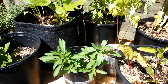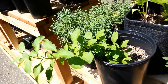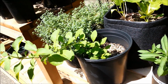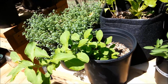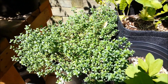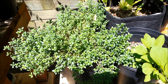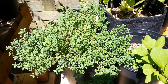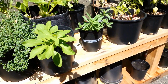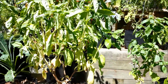And this is mint, one of my 2 goji berries. All of this also started from seed. The goji berries were started inside. And this is some lemon thyme from a smaller plant I bought from one of the nurseries around here. And yes, we do have wasps.